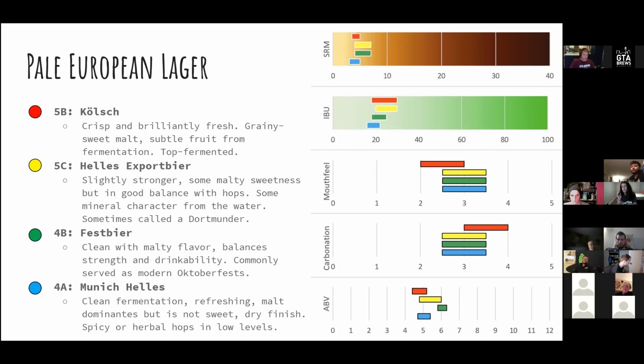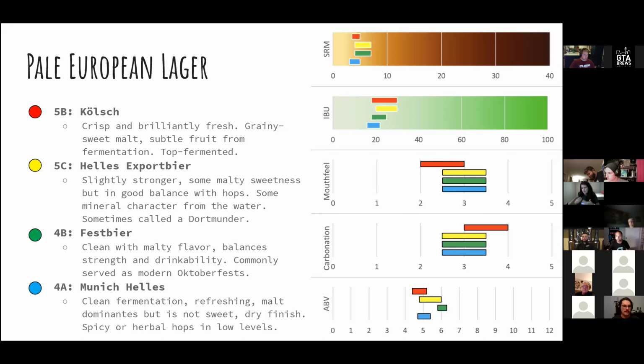And then there's a Fest beer. This is the modern beer that if you go to Oktoberfest, this is what you're going to drink. It's a very clean, malty beer. It's stronger, but it's still drinkable. And then there's a Munich Helles, which is very clean. If you're noticing a theme here, everything is very clean. It's refreshing. It's still malt forward, but it's not sweet. It's very dry.